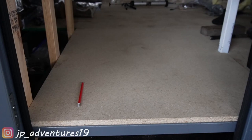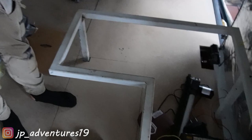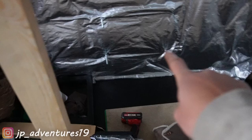A little bit later we cut a few more pieces. So now it's pretty much done. Shoes off. Yeah, so the entire floor is lined. We're not gonna line these bits, as you know, and that. We still have to do the shower base. I like it, Patrick. Can actually walk.